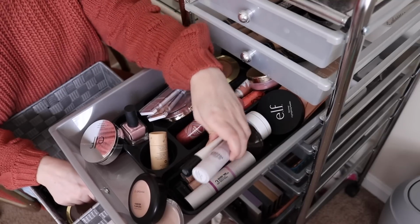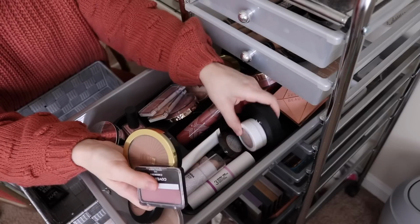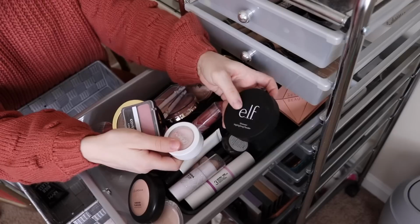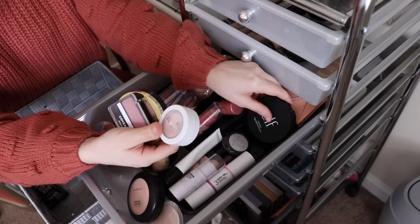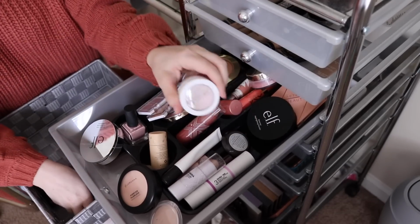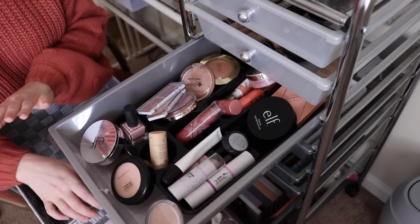And then for highlighter, let's see, which one should I pick that'll go with these two? I'm kind of between these two pinky toned ones, the ColourPop Monster and the e.l.f. Shimmer Highlighting Powder in Rose Glow. Let's do the ColourPop one. I haven't used this one in, I think, even longer than the e.l.f. one, even though it is one of my favorite highlighters. I've just been so focused on my Project Pan highlighter. So I think that's going to be all for this drawer.